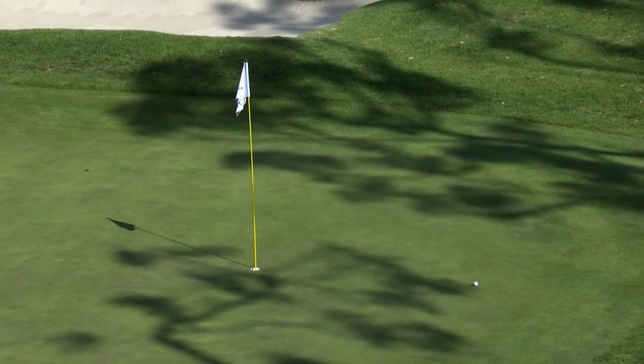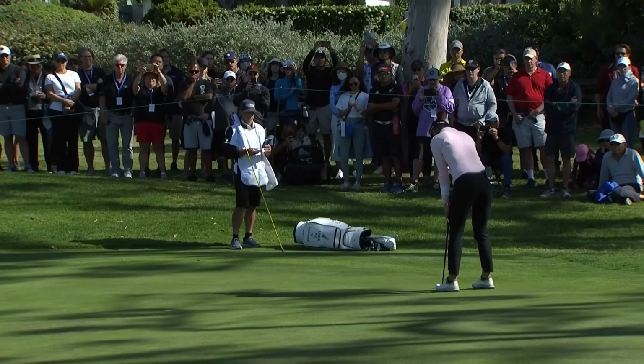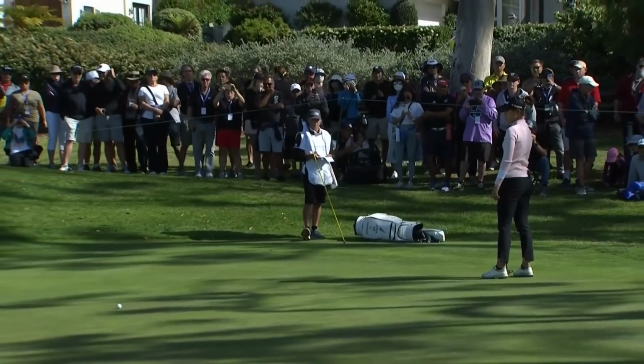This one also drawing left of the flag. Some spin on that one, though. Beauty. Wow.